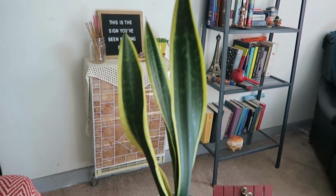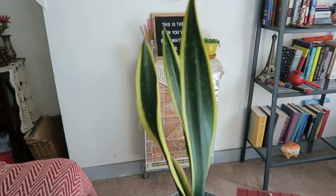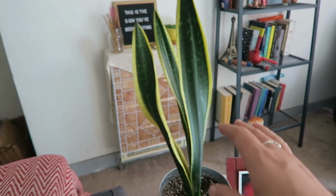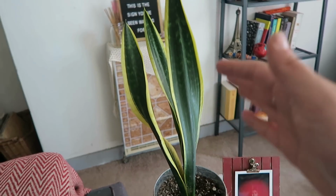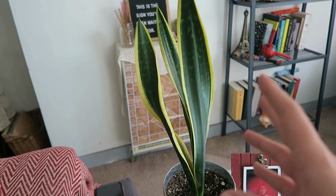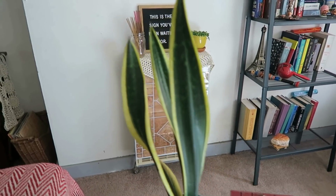And because it is a snake plant, I actually named this Draco, because Draco Malfoy from Harry Potter, Slytherin, if you guys get it. But it actually had babies, so I'll show you the babies later and what I named it. So yeah, I really do love this plant though.